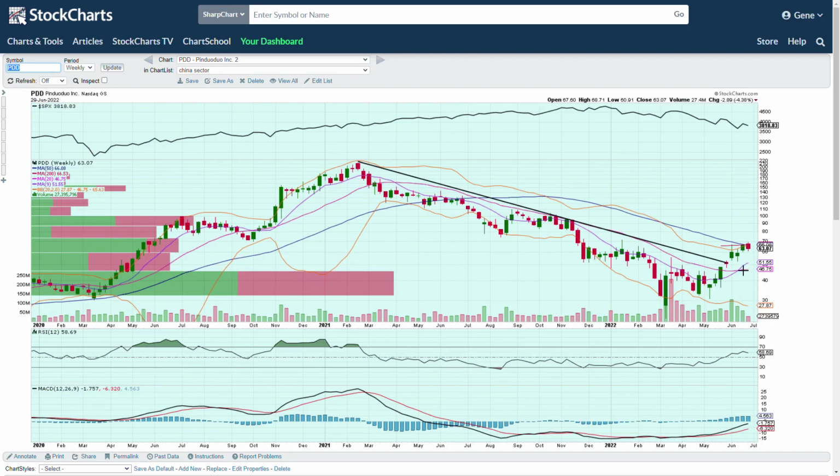PDD, you can see right into this 50 here. So this is a big area. You're right into the 250 there. I personally would wait to either get above that or a pullback to the 9 here, or a pullback on the daily chart, and try to take another run at it and make a few dollars that way.